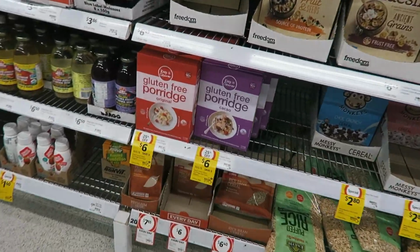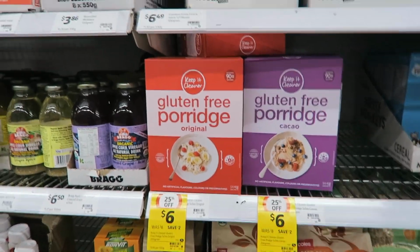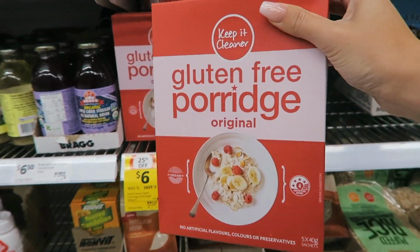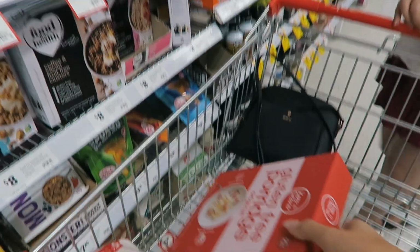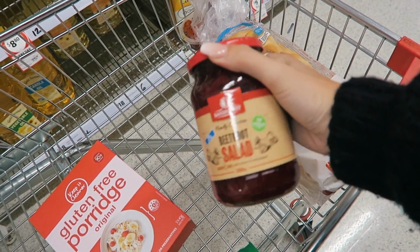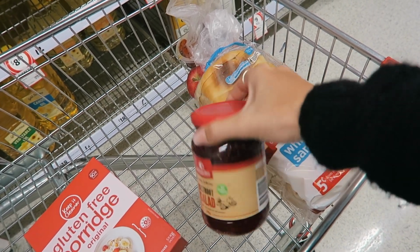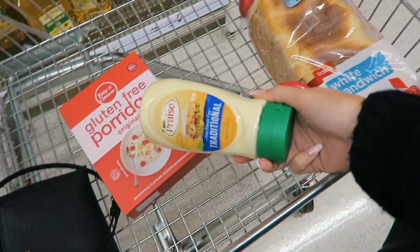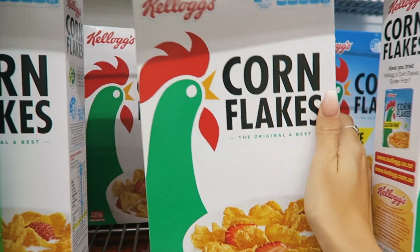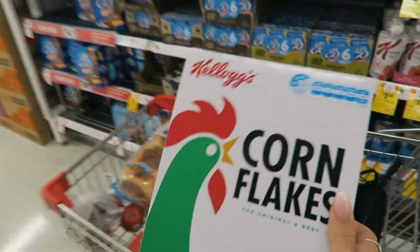I just found the Keep It Cleaner gluten-free porridge and it's on special. I might get the original one. This looks so good. Yay! Alright, so we've got some pickled beetroot, which is a very strange one. I wanted to find a jar way smaller than this, but this is the only one they had. And then I've also got some mayonnaise. Alright, I'm also gonna get a box of cornflakes. This is the weirdest food shop I think I have ever done.